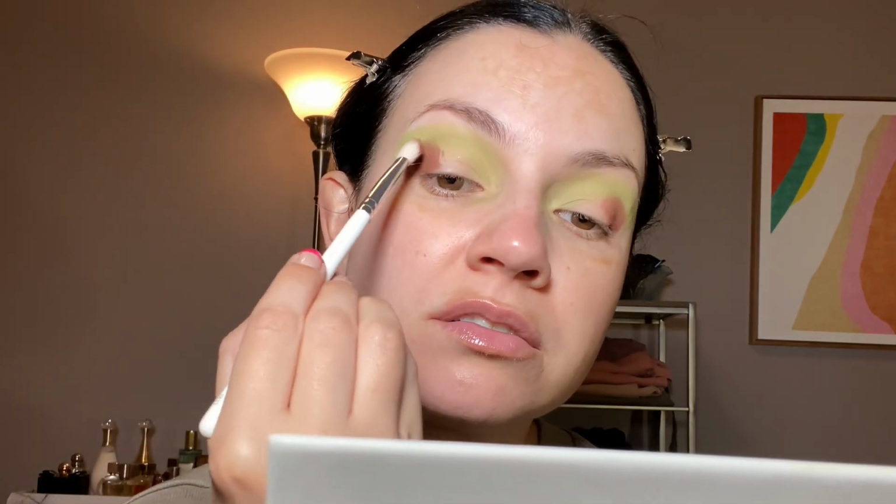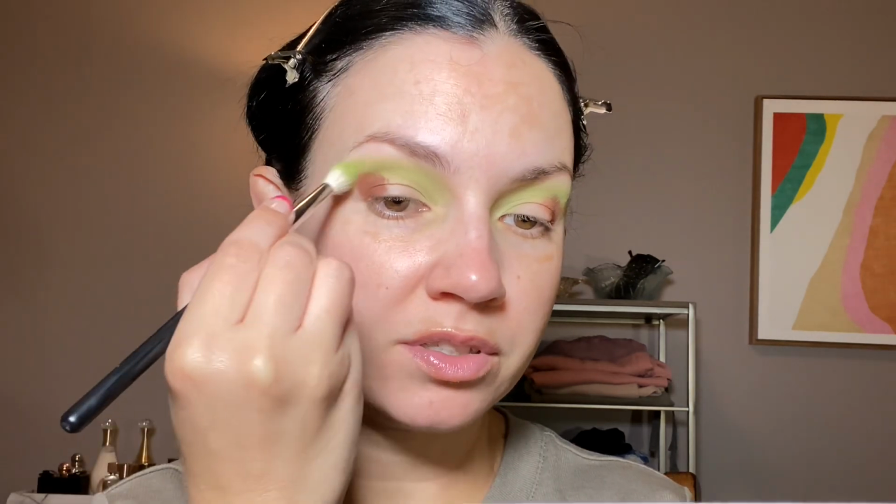I've got a lot of good shimmer options for this look. So I'm blending that a little bit more. Now the shimmers. I kind of want to somehow wear them all, but that might be a bit much for this look.